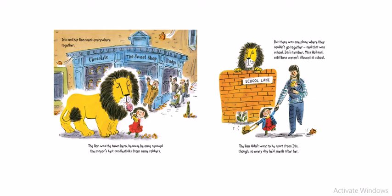Iris's teacher, Miss Holland, said lions were not allowed at school. The lion didn't want to be apart from Iris though, so every day he'd sneak after her. There's Iris, and there's her mummy. Looks like she's got a little brother or a sister. Have you got a little brother or a sister?